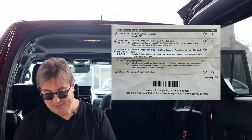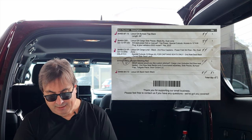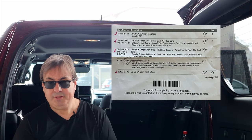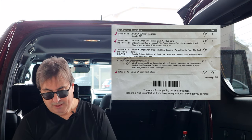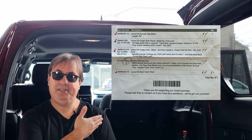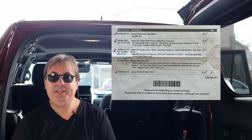We have a Lexus GX cargo liner. We've got side pieces for our truck, which has dual zone climate control. And we've got the third seat power, with special cutouts with access to the 12-volt charger back here. We also have the cargo liner, of course, that goes across the bottom of the cargo area. And we also have special D-ring cutouts for the captain's seats. We've got captain's seats in this, which I think you know. We did the accent stitching in red.